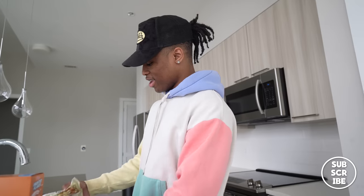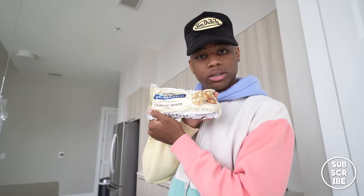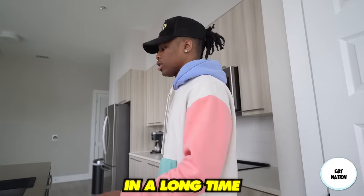We have our, what are these? White chocolate, babe. We have our white chocolate right here. And last but not least, we have our classic white chocolate again. We have our classic, I'm trying to think what's the word for these. Chocolate chips. Yeah, I ain't had chocolate, bro. Y'all, do I not eat chocolate chip cookies? I haven't had chocolate chips, y'all, in a long time. So!